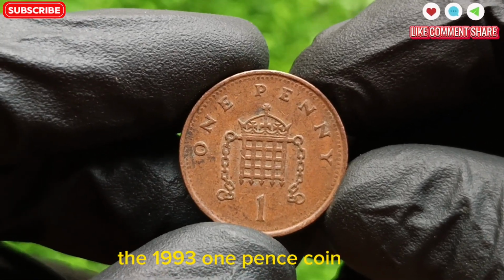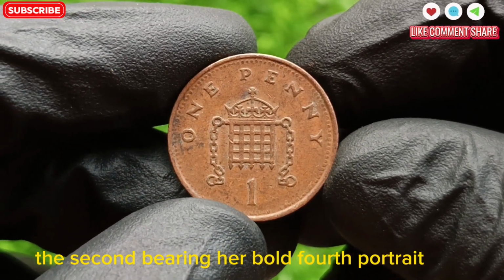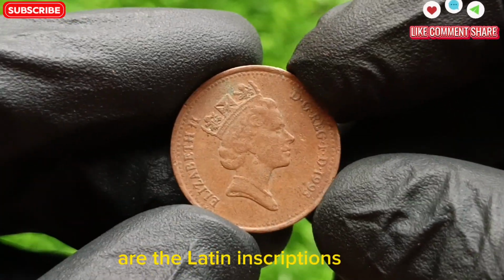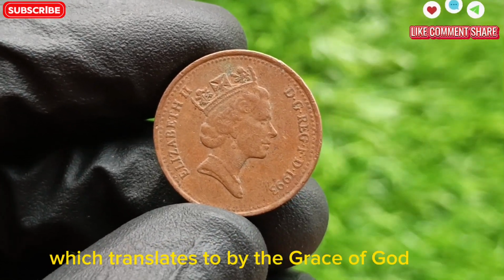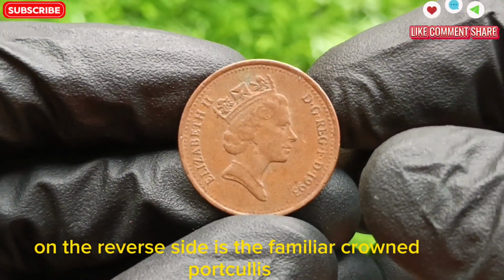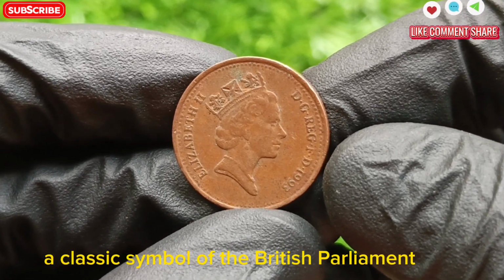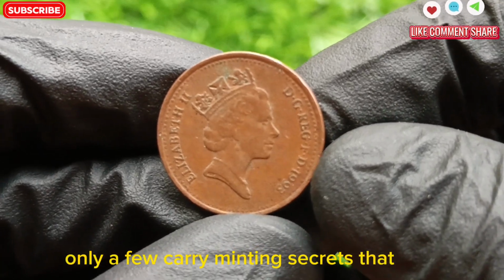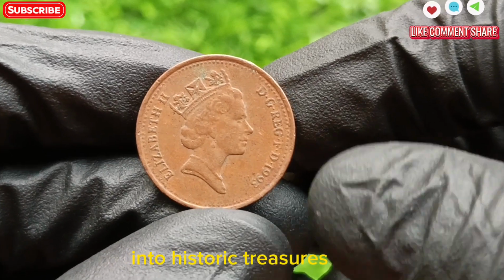The 1993 1 pence coin was minted under the reign of Queen Elizabeth II, bearing her bold fourth portrait sculpted by Ian Rank-Broadley. Surrounding her regal profile are the Latin inscriptions, De Gratia Regina Fidei Defensor, which translates to, by the grace of God, Queen, Defender of the Faith. On the reverse side is the familiar crowned portcullis, a classic symbol of the British Parliament. While millions of these coins were struck and entered circulation, only a few carry minting secrets that transform them from spare change into historic treasures.